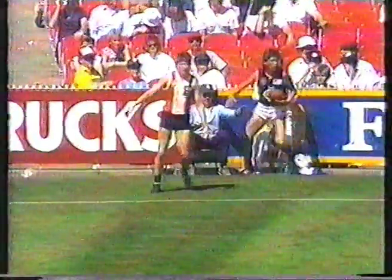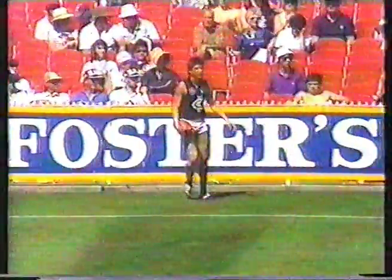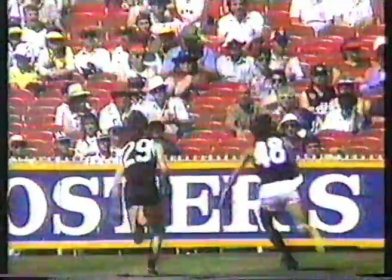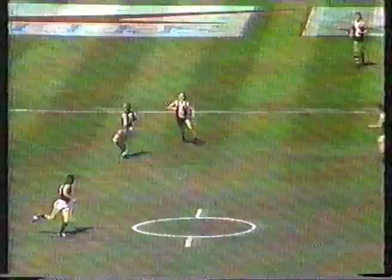Oh, great diving mark from Majizak. But over the line, says the umpire. So it's out on the full. I don't know if that angle will quite tell us. Yeah, I think he was over. It was a great mark from Mark Majizak.